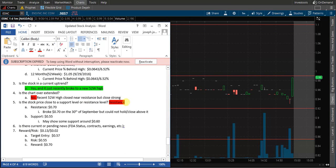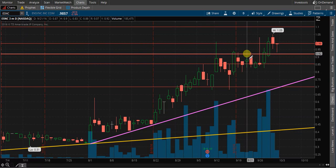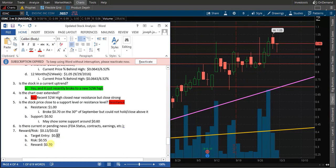All right. We already got that it's near resistance, and its resistance level, we'll put at $1 here. Its support level looks around 92. And then I'll base my risk reward off of the resistance and support. So my entry, it's 985.7. Let me look at a 3-day. I'll say 93 entry with a 92 risk and $1 plus reward.